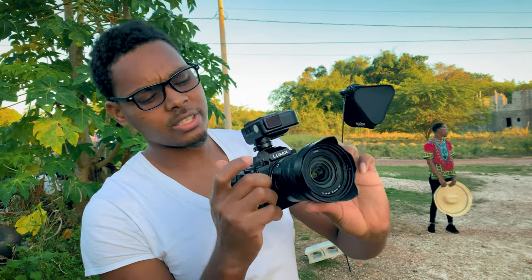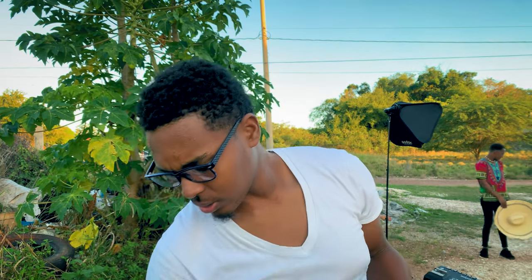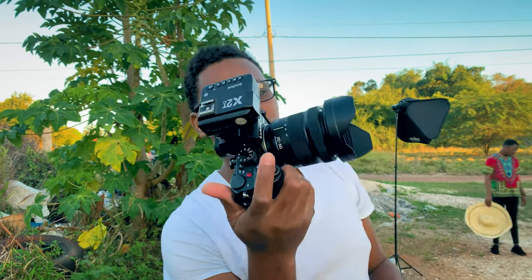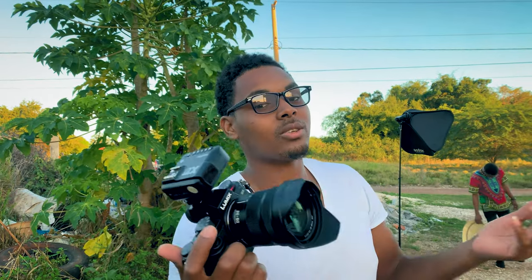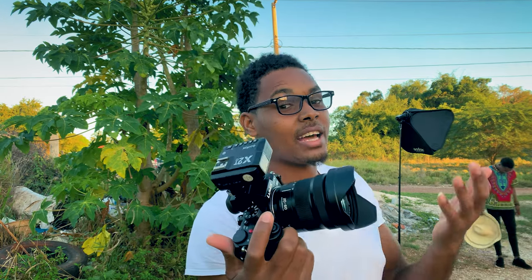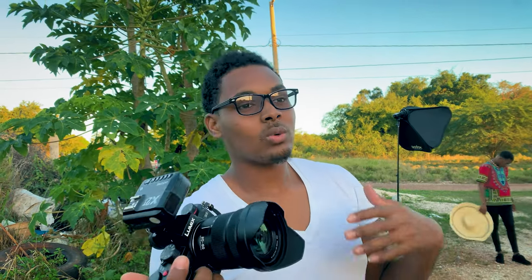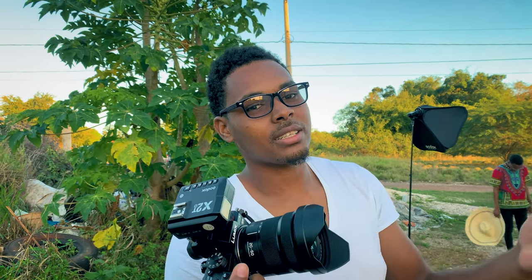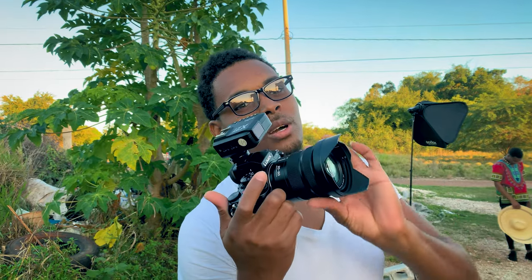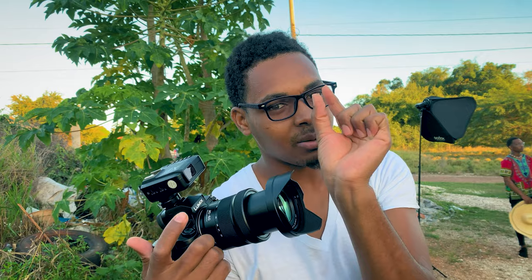Switching between the 20 to 60 kit lens and also the 85 millimeter f1.8 lens. So I'm gonna try getting some dynamic shots with the 20 to 60 kit lens because of this wideness at 20 millimeters, you can get some pretty dynamic and diverse shots. So I'm gonna do that, even though I will be limited to an aperture of 3.5 at 20 to 5.6 at 60. We know how kit lenses go: the more you zoom, the lower the aperture goes, as in the hole gets smaller but the number gets bigger.